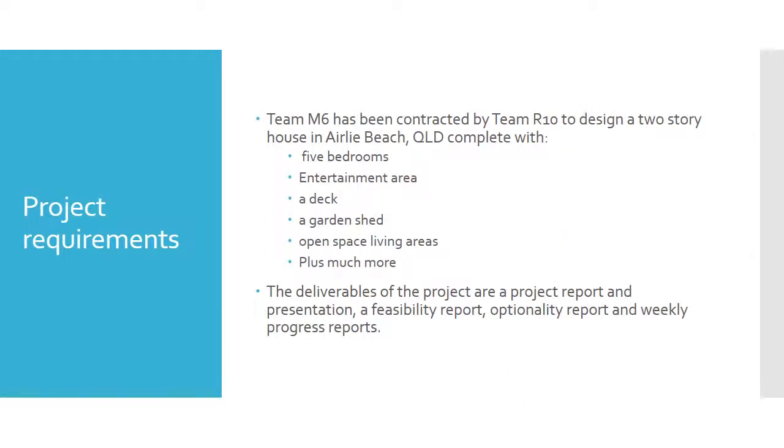This presentation outlines M6's proposed design. Team R10 requires a 5-bedroom house based in Airlie Beach, Queensland that includes an entertainment area, a deck, a garden shed, and 3 bathrooms. A pool will also be included, but will be subcontracted out, so is not included in this presentation. To accompany this presentation, Team M6 has created a project report, feasibility report, optionality report, and weekly progress reports, which have already been submitted to the client.